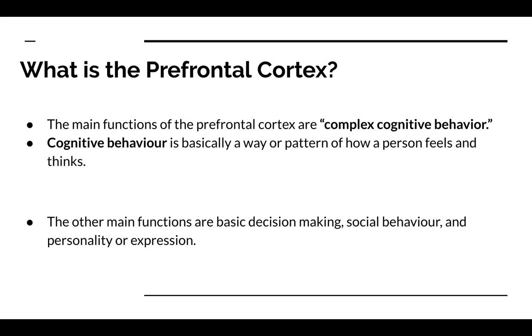But Medical Science for Kids, what does the cognitive behavior mean? The most simplified term is a pattern of how a person feels and thinks. Like maybe you'll feel today you're angry, and it's caused by the prefrontal cortex. And what it thinks, it is very important, these functions.